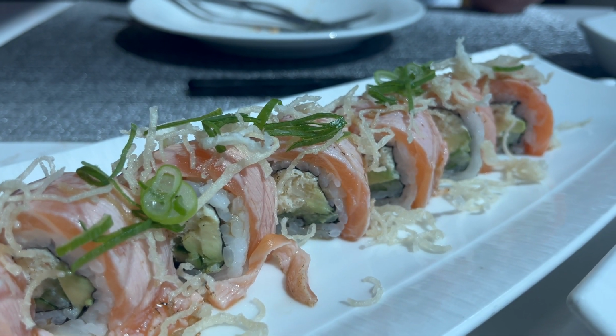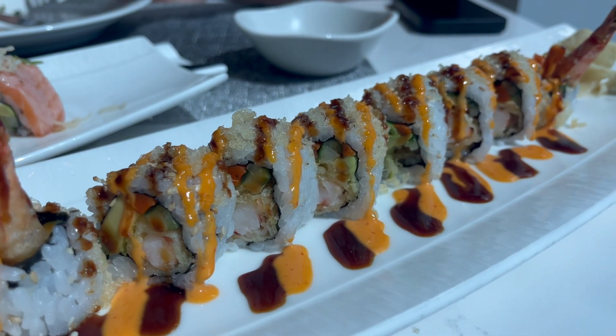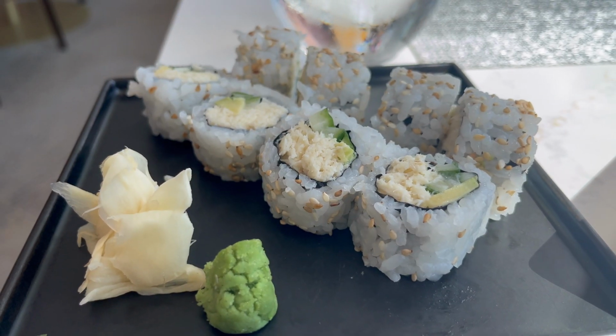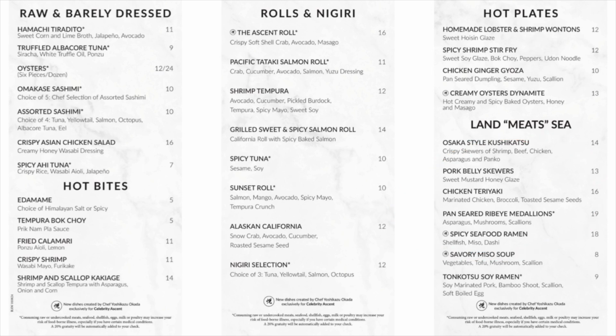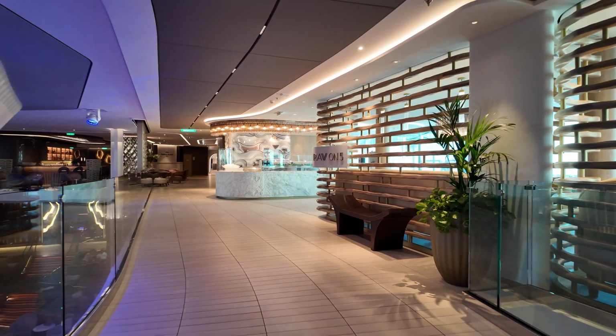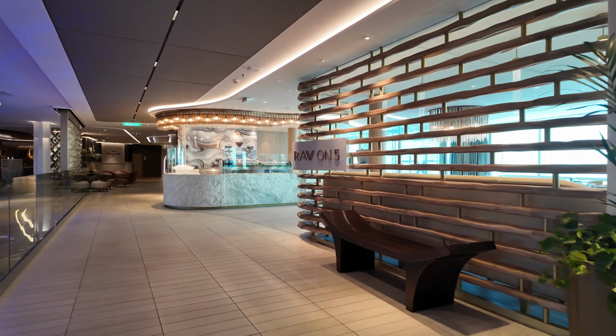Raw on 5 is not to everyone's taste, but if you love sushi, we would suggest seriously considering booking this on your next cruise. If someone in your party doesn't eat seafood, there is chicken teriyaki, pork belly skewers and ribeye on the menu, but vegetarian options are very limited.